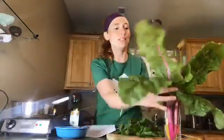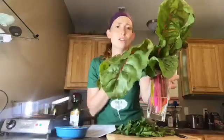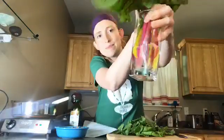So I have to say, I still think last week's little spotlight on kohlrabi was one of my favorites, but I do love Swiss chard, especially rainbow chard. There's just something about how beautiful this is. I mean, it almost looks like a bouquet. Like somebody could give this to their sweetheart and they would just love it. So look at those beautiful colors around the stem.